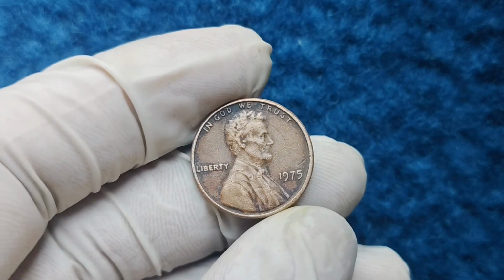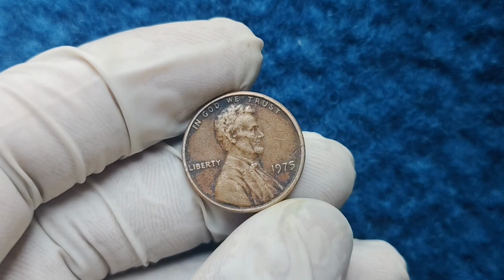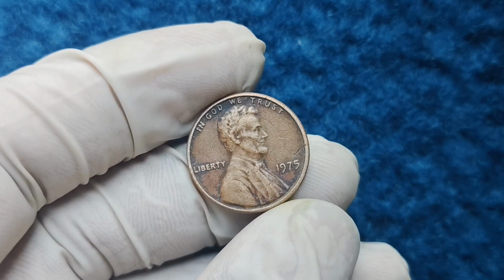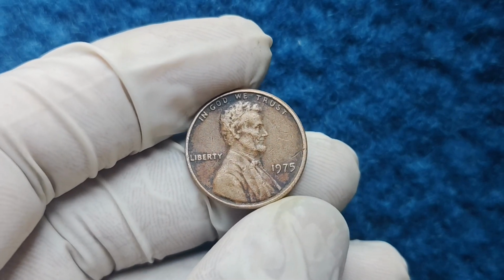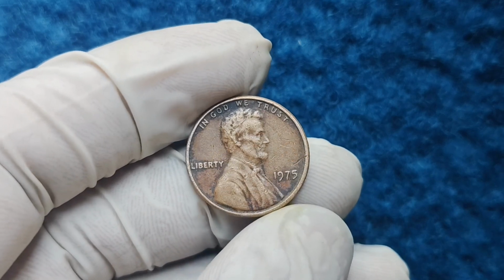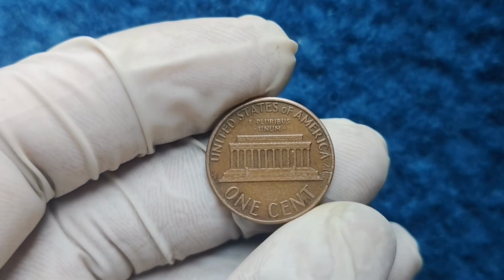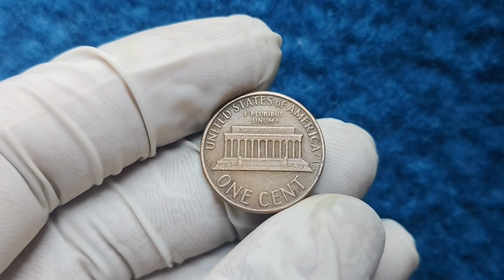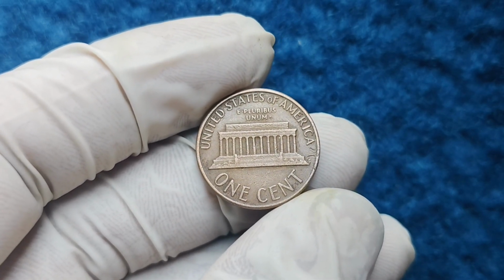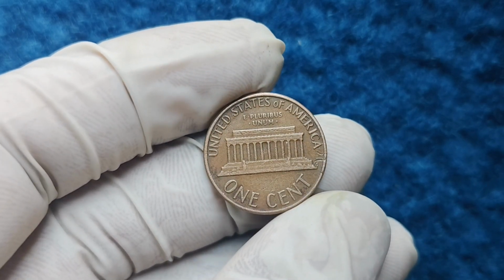It means the coin was struck twice by the minting press, causing a slightly doubled image on Lincoln's face, the date, or the lettering. This mistake is super rare, and collectors are willing to drop insane amounts of cash for one in good condition. Condition is everything in the coin world. A regular 1975 penny in circulated condition is only worth a few cents, but if you have one that's graded MS67 or higher, meaning it looks practically untouched, you're looking at thousands or even millions of dollars at auction.